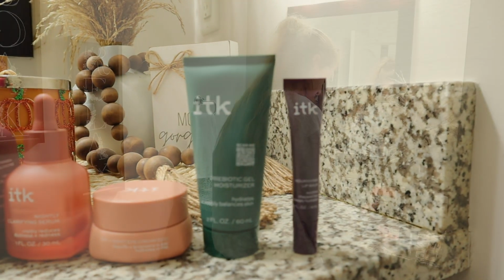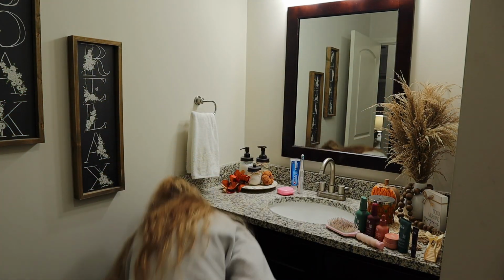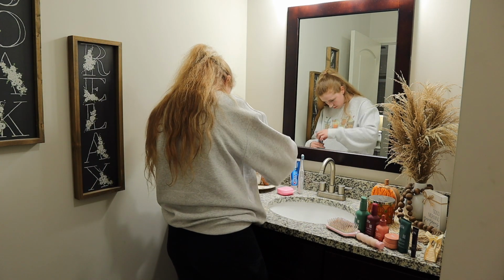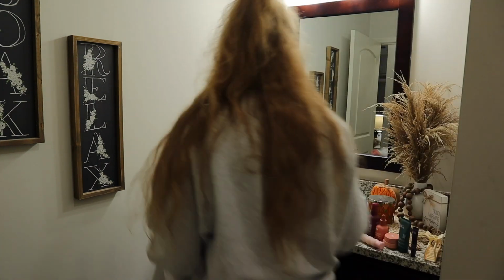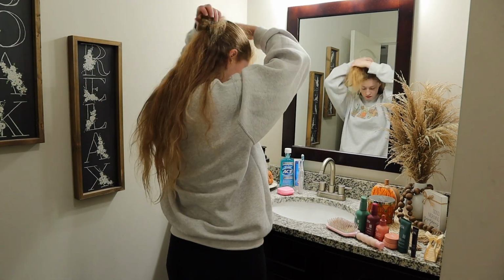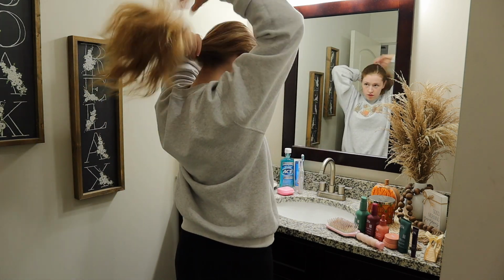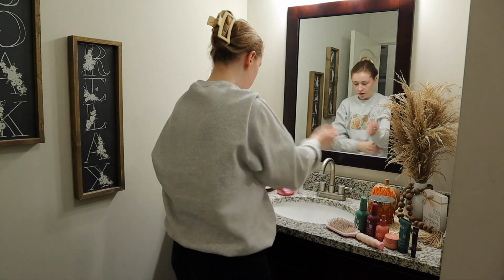I have been using the ITK skincare collection from Brooklyn and Bailey for a year now. I got it right after they released it last year, and I am absolutely obsessed. I try my best to be consistent with it, and when I do, my skin is absolutely glowing. I don't have breakouts because of their amazing blemish treatment mist, and when I do by chance get a little bit of a breakout, that gets rid of it almost instantly.